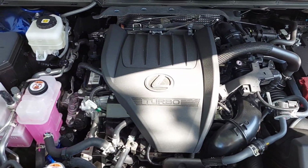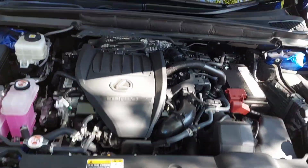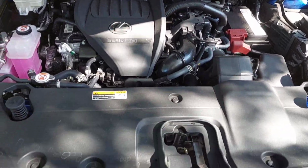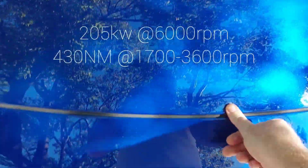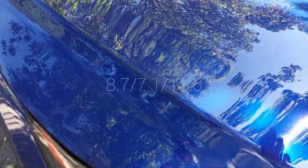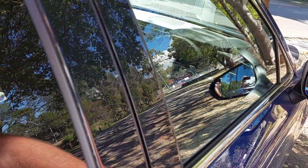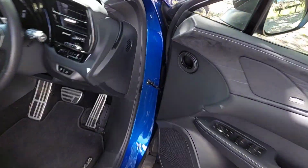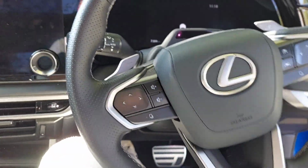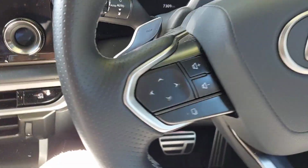But this is the 2.4 turbo. Less power than the 3.5 V6 that I had before, which I loved. Essentially trying to get better economy. It's marginally, actually just a bit better. It's probably about 15%, maybe 20% better than the V6. It's also got more torque, so better drivability. Just doesn't sound quite as cool. But performance-wise, as with the rest of the package, is a generational leap, so it's definitely welcome.